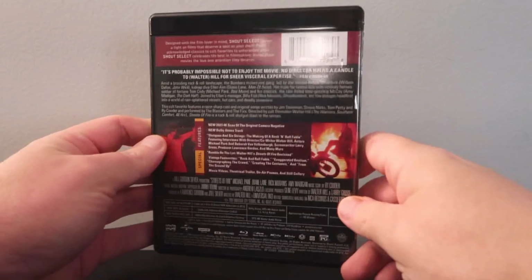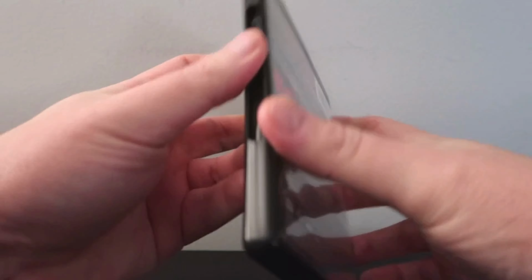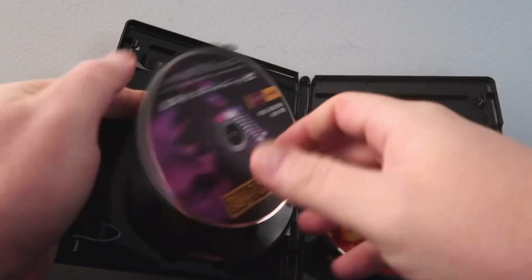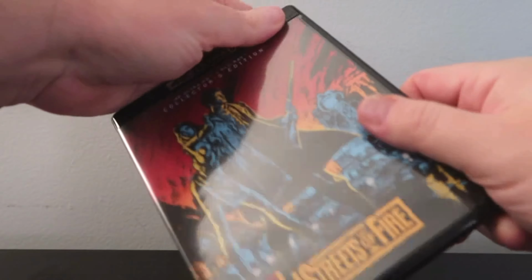So, we have the back, and the spine, the interior artwork on the 4K disc. So, yeah, overall, pretty nice.